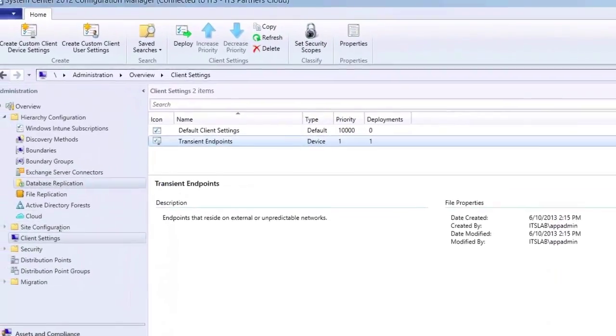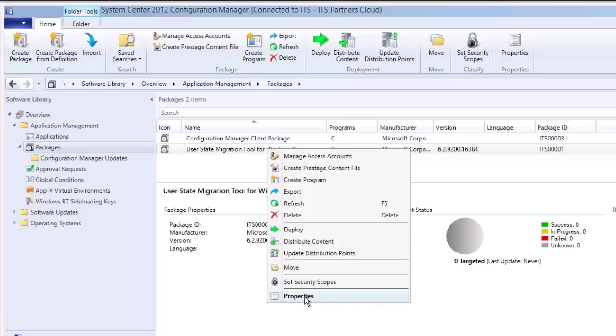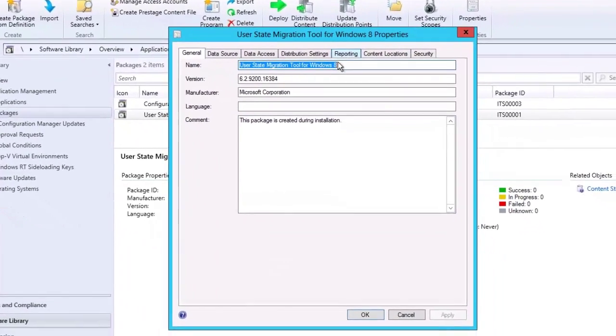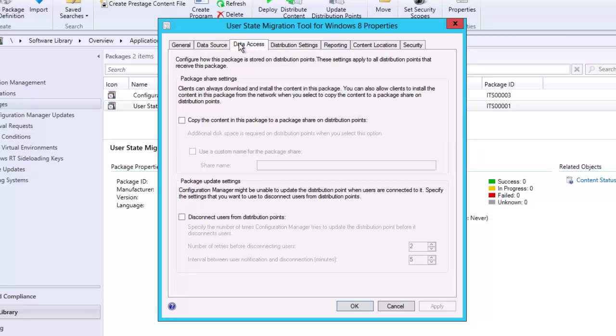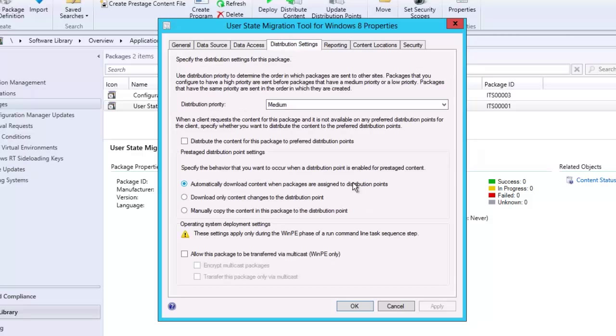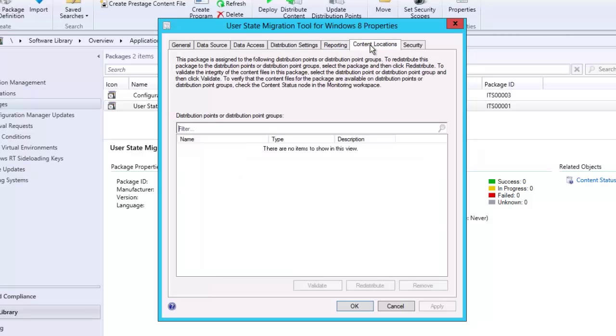So a couple more things I want to show you today. I'm going to switch back to my software library, and if we just look at my USMT package here, I'm going to go ahead and just look at the properties. And we can look at a few options about this, right? We can always update our distribution point on schedule. Your cloud DPs are subject to that policy as well. Some settings are not relevant to cloud DP, but generally that would be fairly transparent to you. They're treated just like a regular DP, except where the content is stored and where it gets served from.